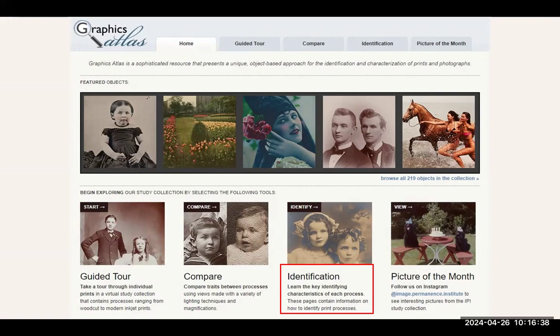But if you have a photograph in front of you and you're not sure what type it is, there's the identification guide, which is the one that I used a lot when I did a photographic archives course in library school. And then on the far right, they do have the picture of the month, which is pretty fun to see.